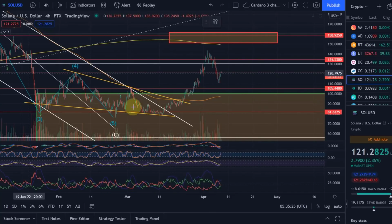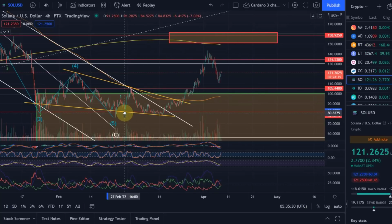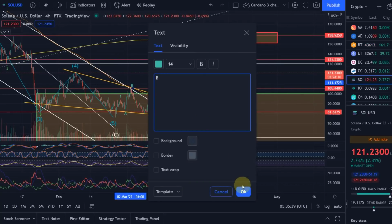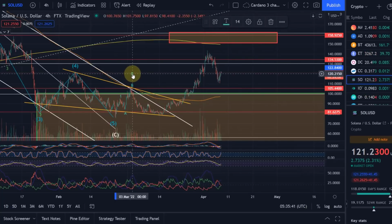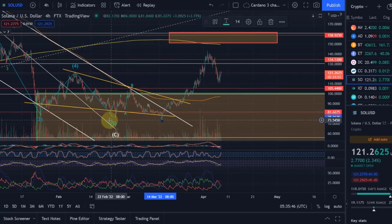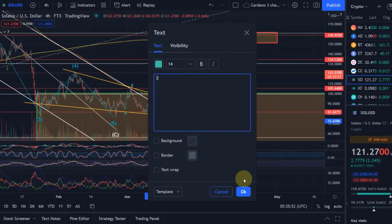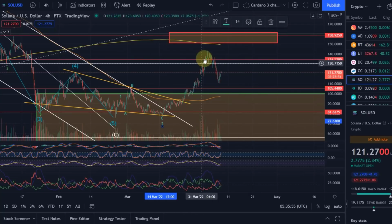And then you came down here in a wave A. This here was a wave B. So basically you can get these overshooting wave Bs. However, it would have been massively overshooting. Then coming down here in a wave C. Because this was the wave 1, this C wave also completes the wave 2. And that means that this would have been the wave 3.